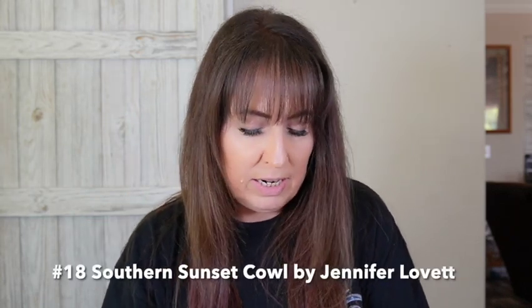All right, let's see. The next one is the Southern Sunset Cowl. This is number 18 by Jennifer Levitt. It's a $6 pattern on Ravelry. It's a crochet pattern using fingering weight yarn. It calls for 300 to 960 yards. It has mini skeins. You can use either mini skeins or a single skein color of yarn.